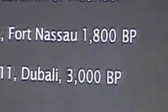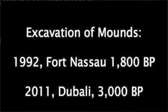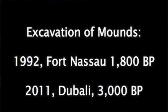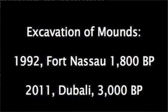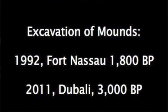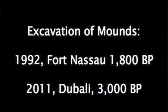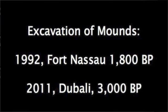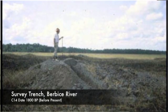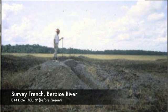Okay, Fort Nassau. As I said, Neil and I did an excavation in '92, and we got to this, the raised fields, these round mounds that I'm telling you about, and we got a date of 1,800 years before present. Last year, we did a similar excavation of a mound at Dubulay, and we got a date for the mound of 3,000 before present. Here is my excavation from some years ago, '96 maybe, and this is where we got the date from.